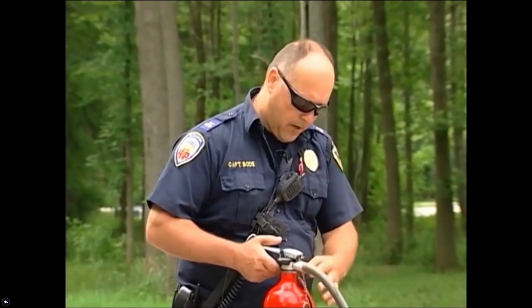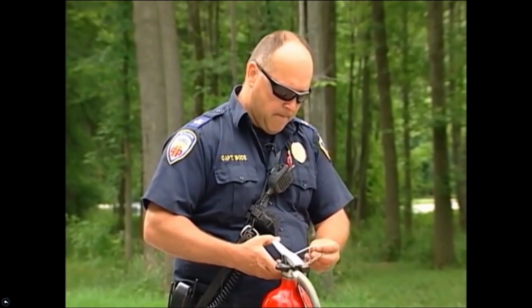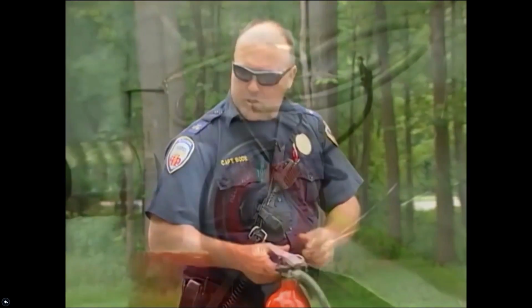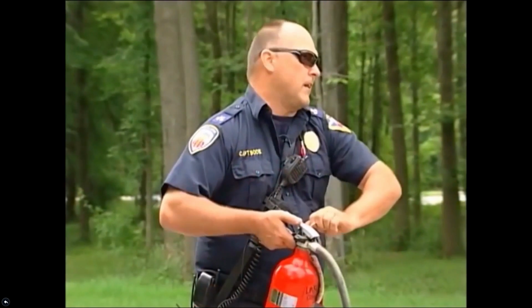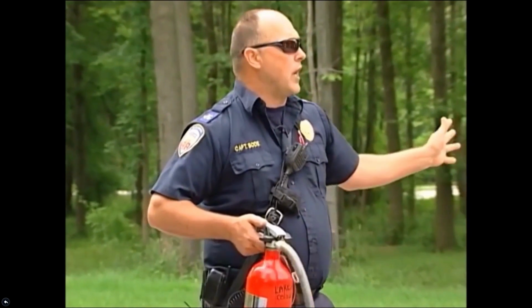So we're going to pull the pin, and this one happens to be connected. But basically, when you pull the pin, there's a little seal on there, and it's going to be a little bit tough. You might have to go like this, but when you pull it, just let go.